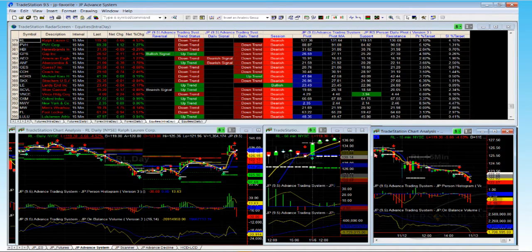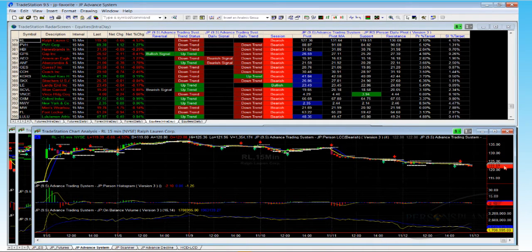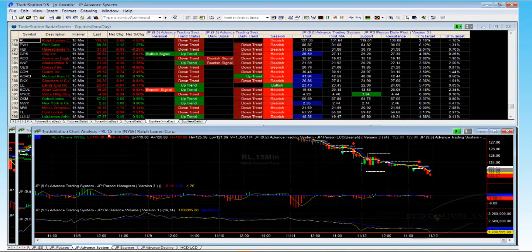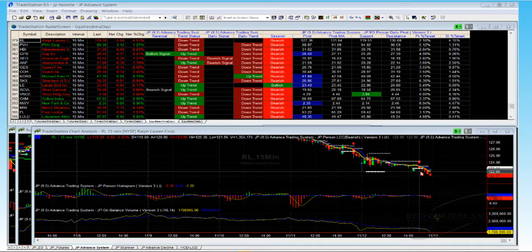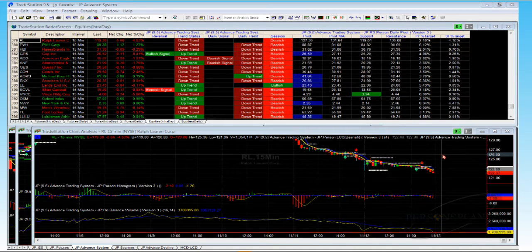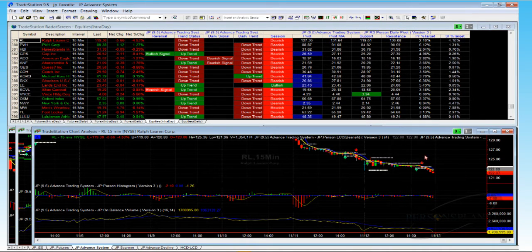So if we change this to a 15-minute chart, we should be in a sell signal mode. And we are. The last signal on a 15-minute chart is a sell signal. There it is. All right? So let's say for day trading a stock, all of a sudden I flip into a buy and I want to see a pullback. I want to buy a pullback, and the market's the opposite. It's going up, but it had a pullback, and I'm waiting for a buy signal to act.